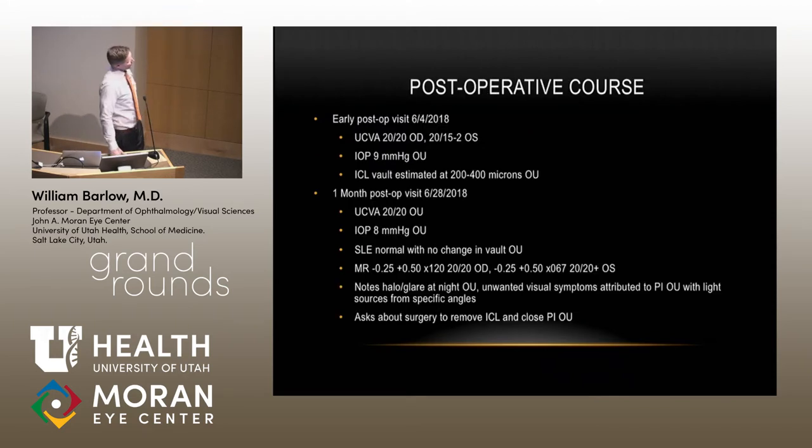His postoperative course, first postoperative visit, you can see uncorrected vision is very good at 20/20 and 20/15. Pressure's normal. His ICL vault is about as ideal as you can get there, just under 500 microns. His 1 month visit is where the issues started to present themselves.